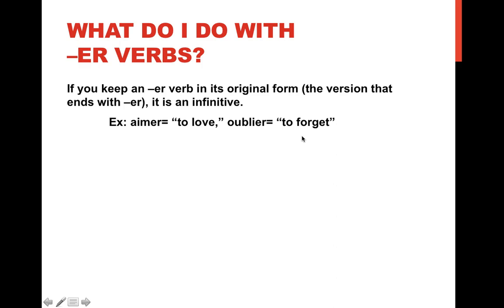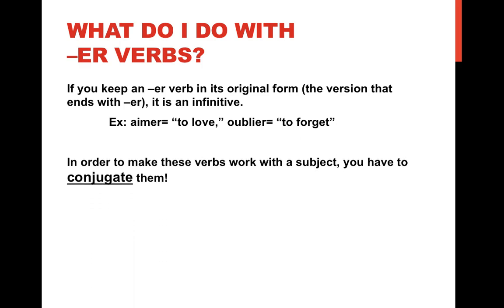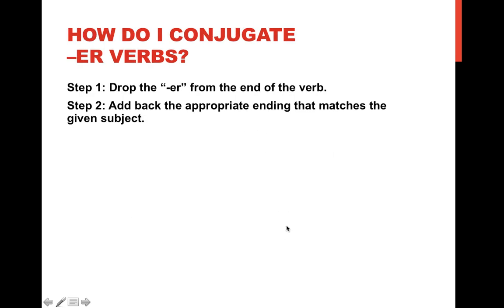So we have to conjugate them to make them work with a subject. Because you can't say I to love, or we to love, or she to loves. You have to get rid of the to, and that's what we call conjugation in any language, but we're learning this specific way for French. So for example, instead of aimer, you change it to j'aime for I love, and j'oublie for I forget. So it's important that the ER at the end means that it will not match with a subject right away. So you have to figure out how to conjugate these.